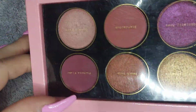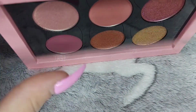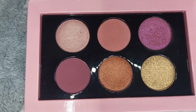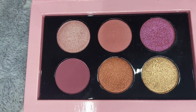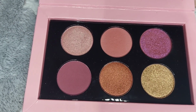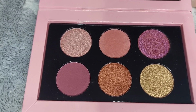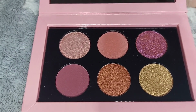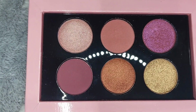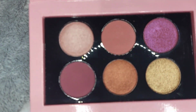But let me see here. This color story, it is not something that I reach for all the time. Because again, I do have the, I just said it. She's a whiz. The Natasha Denona palette that does have these tones. But this is the only palette that I do have by her. So I think I am going to keep this for a little bit longer.